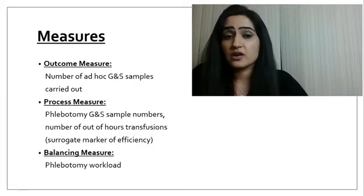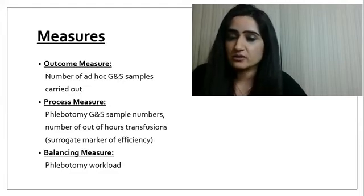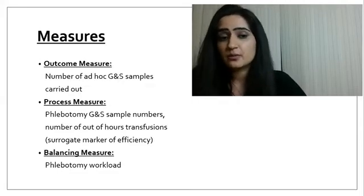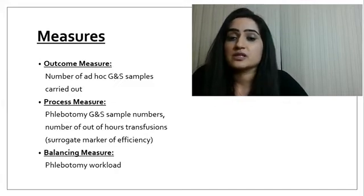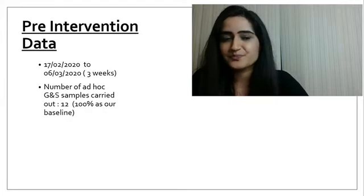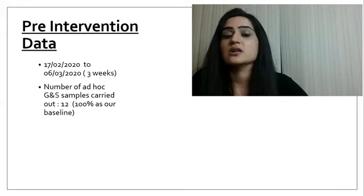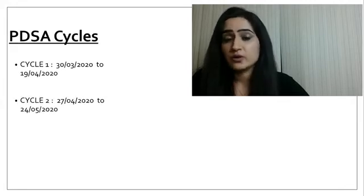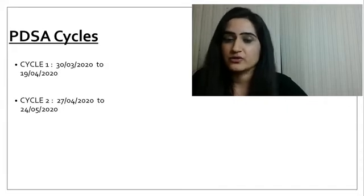The measures that we have used are: outcome measure, number of ad hoc group and safe samples carried out. The process measure was phlebotomy group and safe sample numbers, and the number of out-of-hours transfusions, which was the surrogate marker of efficiency, and the balance measure was phlebotomy workload. Pre-intervention data ran over 3 weeks, and the number of ad hoc group and saves were 12, which we use as 100% baseline. We ran 2 PDSA cycles. The first one ran over 3 weeks, and the second one ran over 4 weeks.